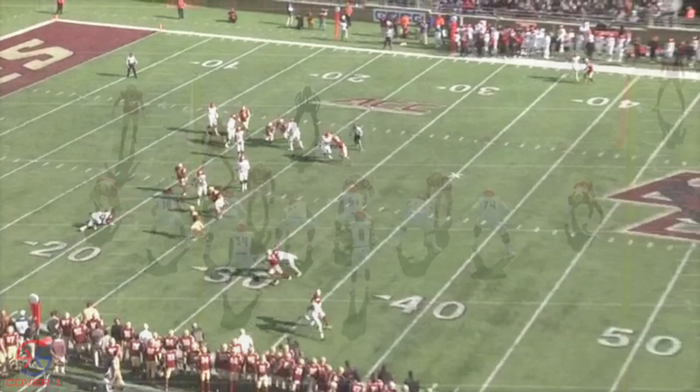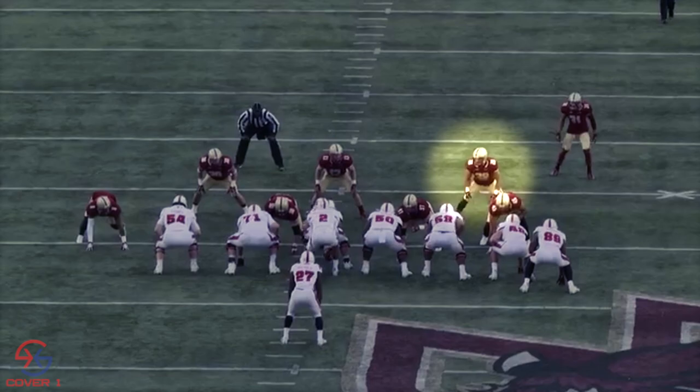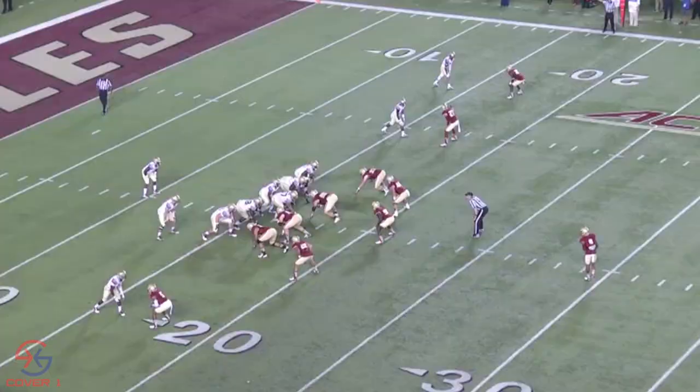Look how quickly he recognizes a sweep, leverages the ball, takes a perfect angle to the back, and cuts the legs out from underneath him. Against the run in 2016, Milano recorded 32 solo tackles, 24 run stops, and only missed 2 tackles.